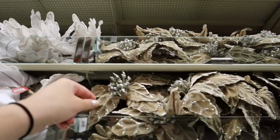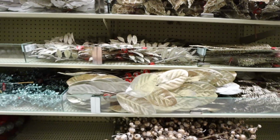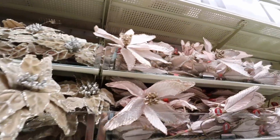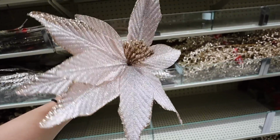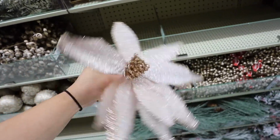Also, oh my gosh, I love these brown ones. I love all of these metallic type items. I'm gonna want to stick a million of these in my tree this year to really fill it up. Looks like right here they have a pink version. This just needs to be a little bit fluffed, but these are a perfect way to really bulk up your tree if you want that super packed decorated look.